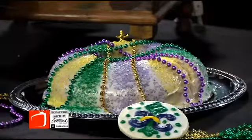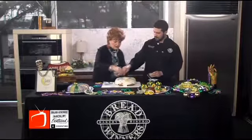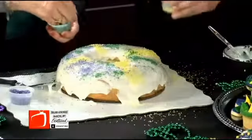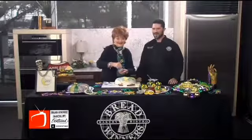Is it usually tradition that if you're going to a party, you take a king cake or you take something? Well, I know it's a tradition down in New Orleans, and I think it's usually the host that has the cake. Have you ever been to New Orleans during Mardi Gras? No, I don't think I'm that brave to try to deal with New Orleans during Mardi Gras.